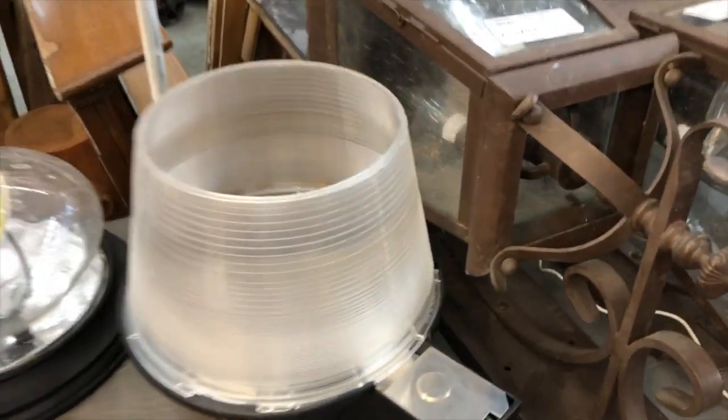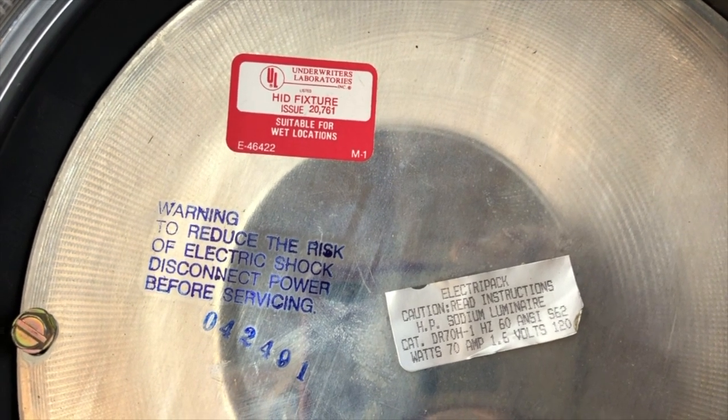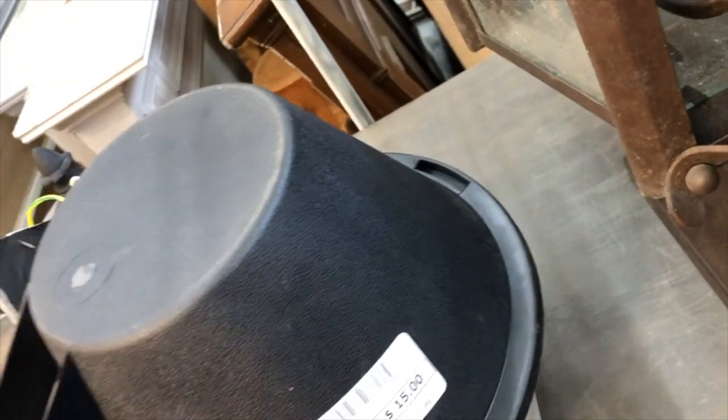It's this plastic, yes, it's entirely plastic, but I believe it's made by Electropack. Yep, well, there it says it right there. It's a 70-watt high-pressure sodium area light. Really cool because I used to have one of these that was made by Regent.